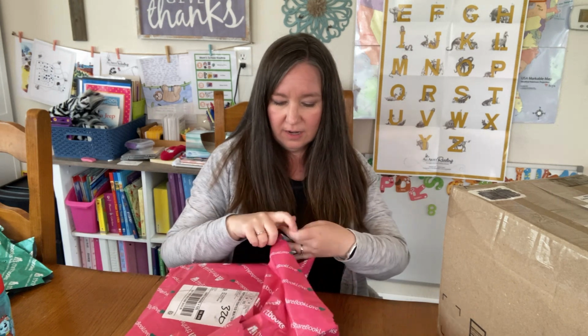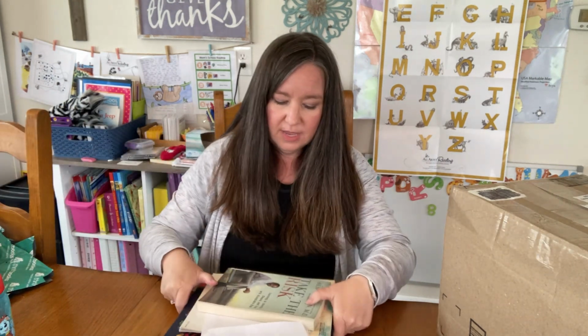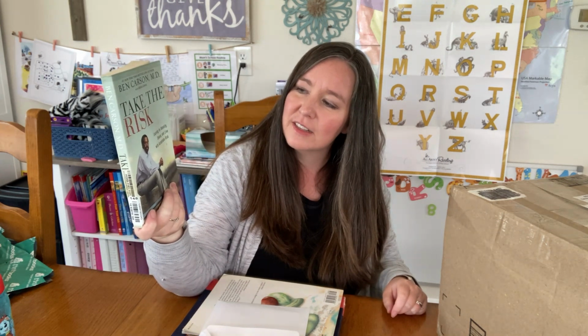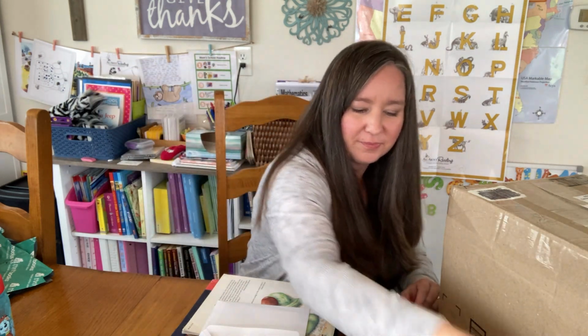Okay, this one here came, and this is for my husband. He wanted me to add this book. This is a Ben Carson book called Take the Risk, Learning to Identify, Choose, and Live with Acceptable Risk. So that's for my husband.